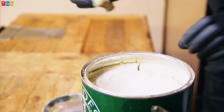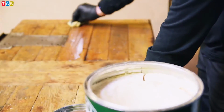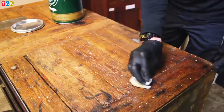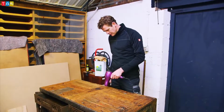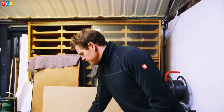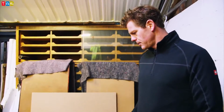So the important thing with waxing a piece of furniture is to make sure you get the wax deep into the grain of the wood. It needs to sort of build a smooth surface as it dries out. So the important thing is to rub it in really well. Then a brief blow with a very fetching hairdryer, and it's job done. Yeah, very happy with that.